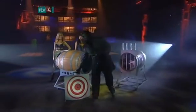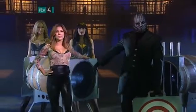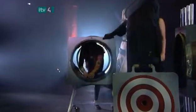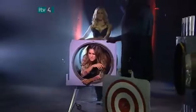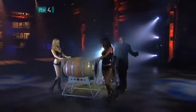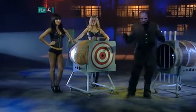We now turn our attention to the other barrel and another beautiful assistant. Charming. She moves to the back of the empty barrel and climbs inside. Even more charming. Looks like a barrel of fun. Here's where the bullseye comes in. The two assistants spin the barrel and the girl so that the magician can place the solid steel bullseye over the back end. Sealed tight.